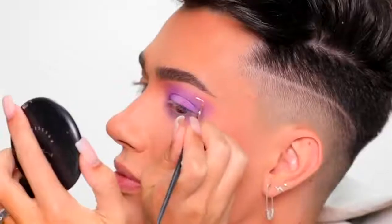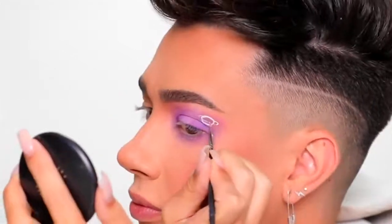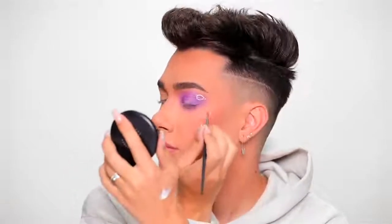Now I'm just gonna start drawing in some nice planets. That's Saturn, mama.